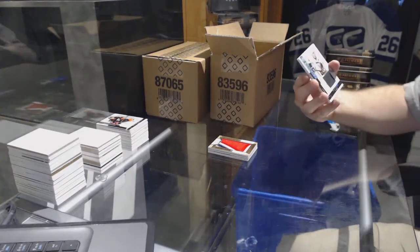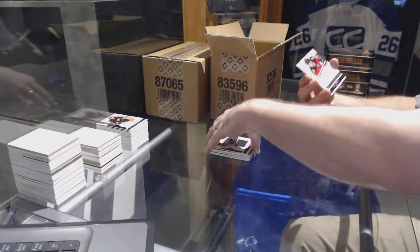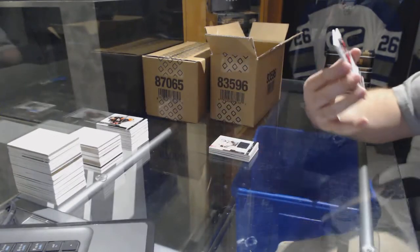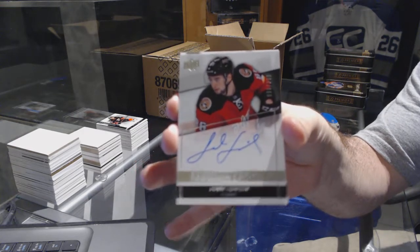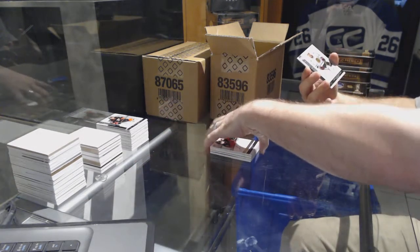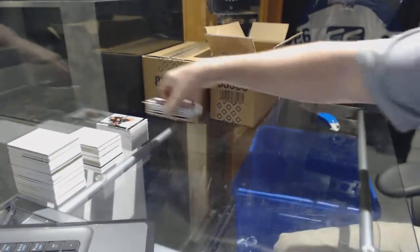For the Pittsburgh Penguins, /125, Chris Kunitz. For the Calgary Flames, /299, Josh Jooris. And we've got /249, Adam Clendening for the Chicago Blackhawks.